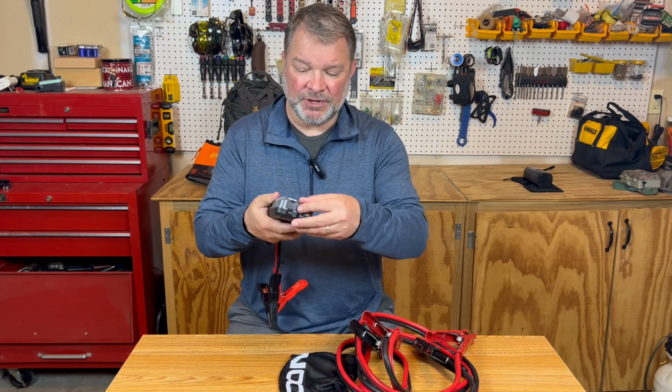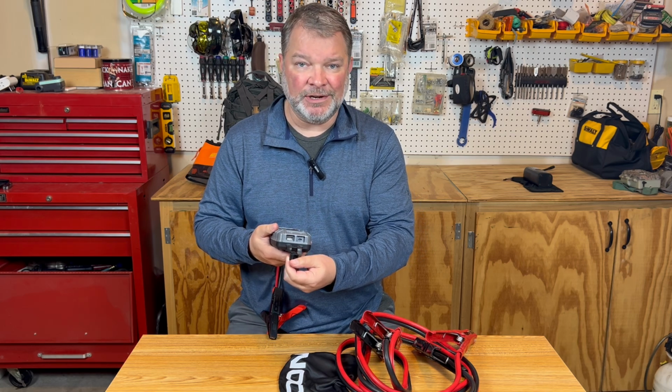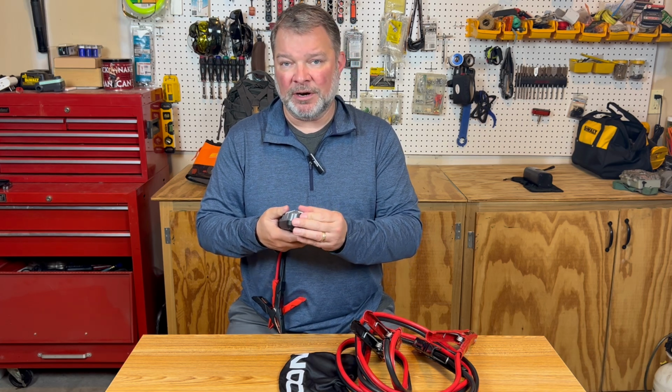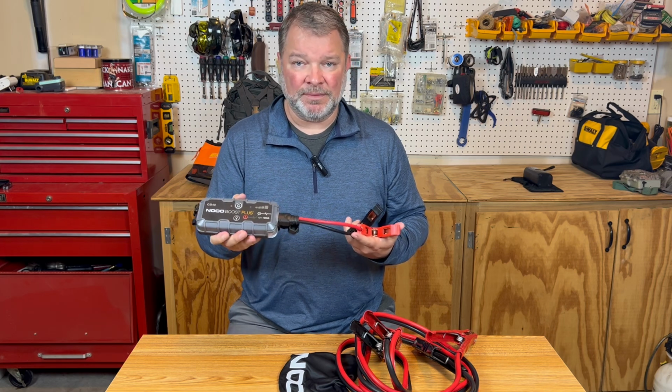There's other added features as well. You know, there's USB ports, so if your car is dead and you need to charge your phone, you can grab this. If you're out camping and you're by a campfire, you can pull this by the campfire and charge things or throw it in your tent overnight as well. So yeah, the primary purpose is to jumpstart your car, but it's also just a big, huge battery pack as well.